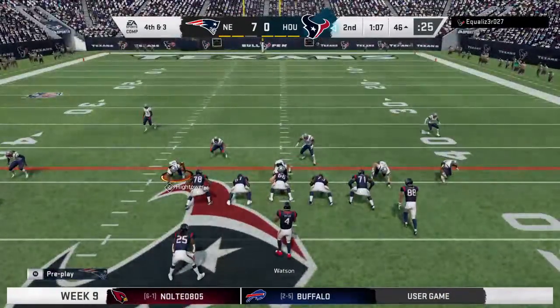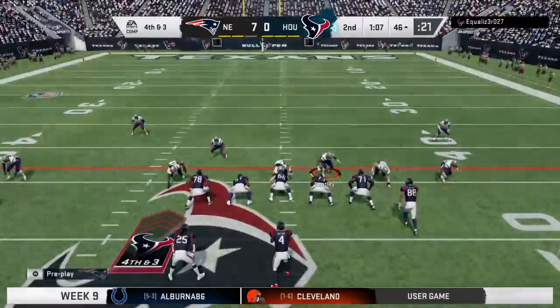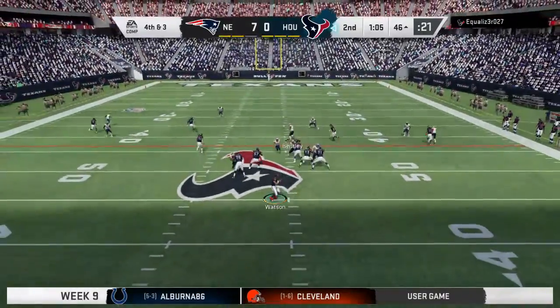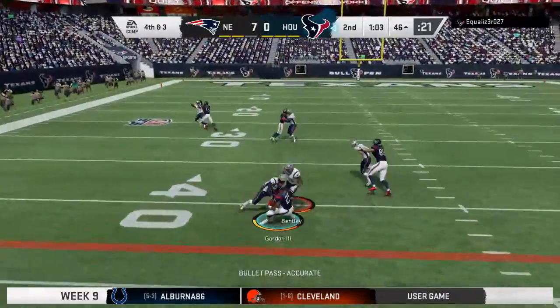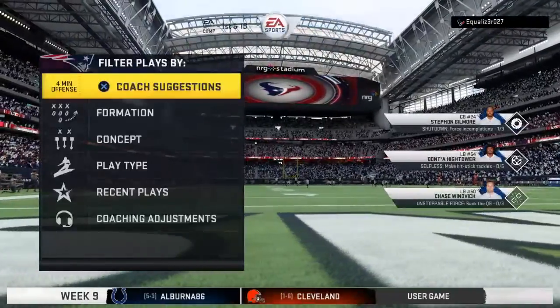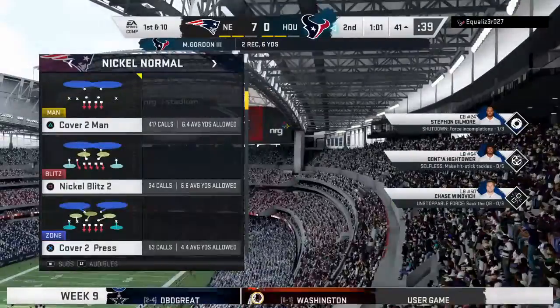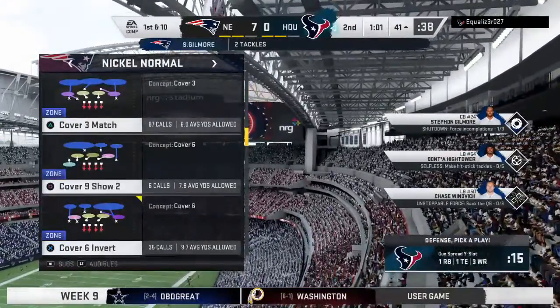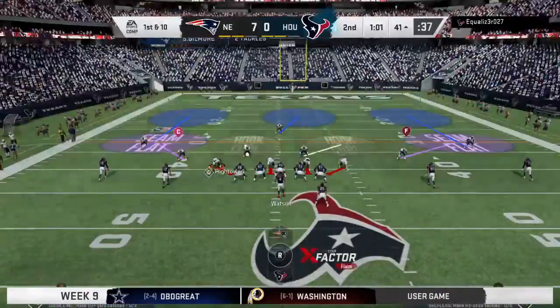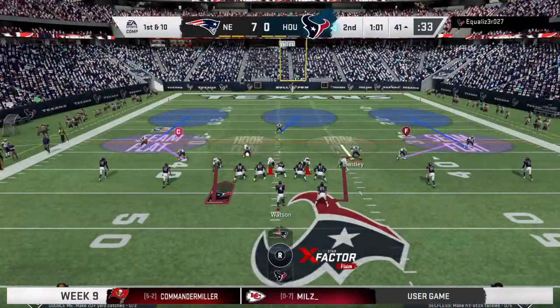Bill O'Brien, an offensive mind, and he's going to trust his offense here. They're going for it on 4th. They will indeed snap it to Watson. Open man is Gordon, complete. Now the Texans will burn the first of their timeouts as they'll stop it with just over a minute to go before halftime. The 4th down run successful. Now they look to pay it off on first down.